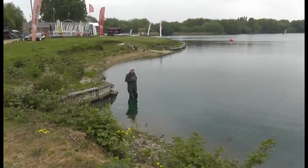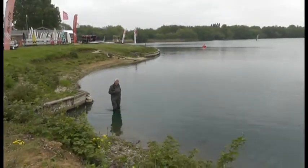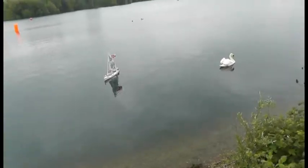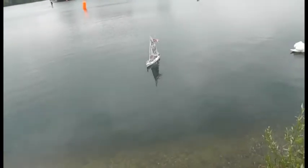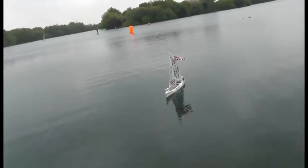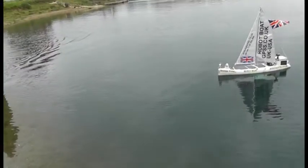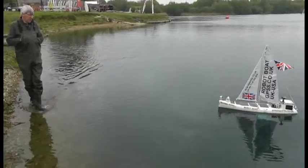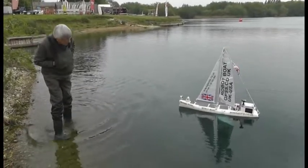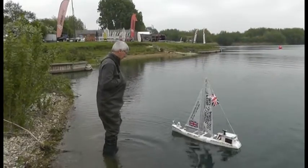Right, he's aiming for Dick. Just there. Now he's probably going to run aground earlier, I suppose. But that's still not too bad. Oh, it's interesting, I can see weed there as well. That is pretty good. Yeah.